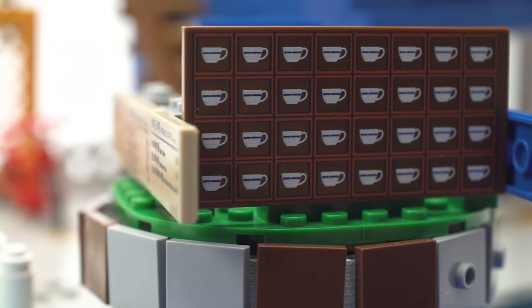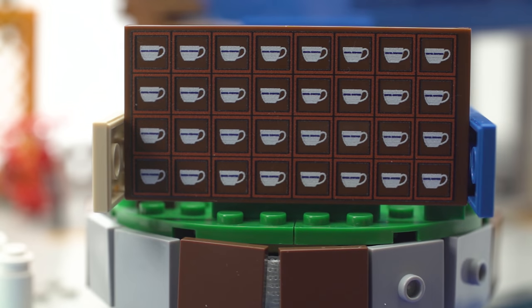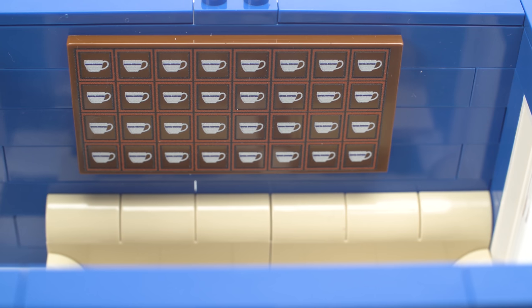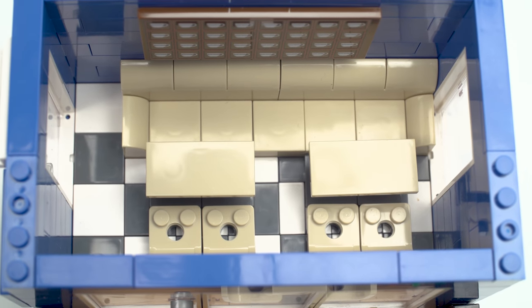Yeah, it looks like a chocolate bar. It is printed. There's all these coffee cups on there, but what a cool design. What a nice look to it. So it goes on the back wall, and if you can see there, it comes with an extra nice long sofa.